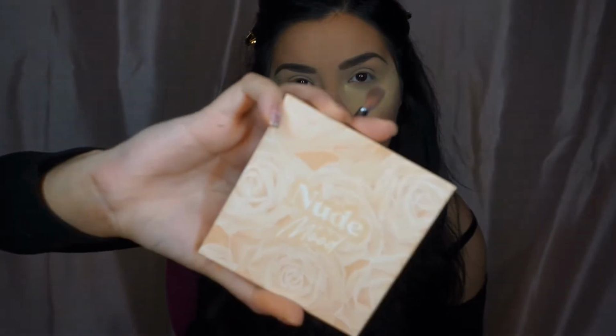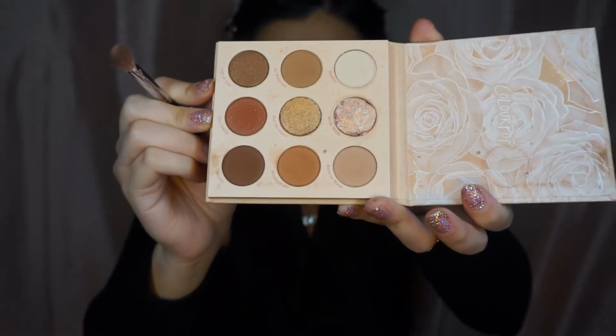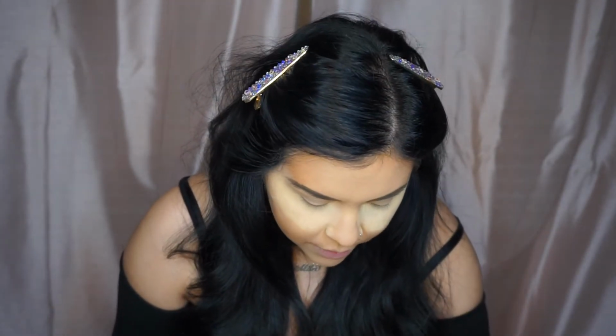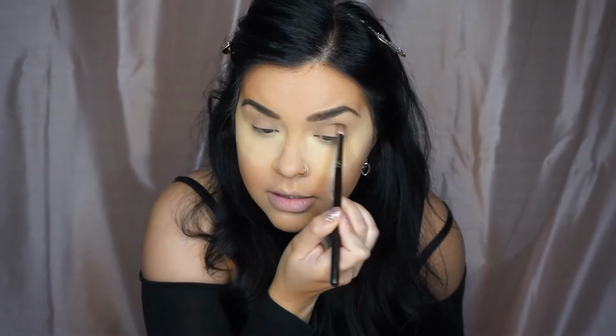Okay. So for this, I'm going to use the ColourPop Nude Mood palette. This is my favorite palette at the moment right now. And it has such beautiful colors that you can use for any kind of occasion. So I'm just going to go in first with just a lighter brown shade for my crease.